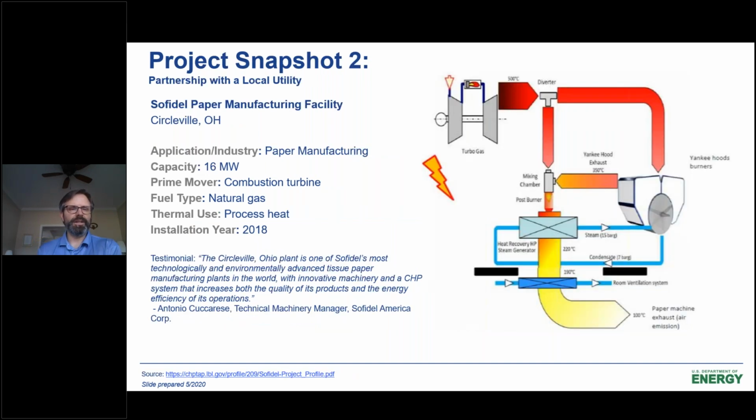All right, this is another project facility here, really focusing on working with the local utility, and that was a key piece here: how do we best partner with the utility to design a system that can help reduce grid congestion, help facilitate the operation of the grid, and take some of that strain off the grid. This one is a relatively new system as well, 2018, similar to the Shaw system. This one just focuses on providing process heat, similar size at 16 megawatts, but really seen as a way for the Sofidel paper folks to improve their tissue paper manufacturing here. And they see this as one of their top plants in the world based on the application here.